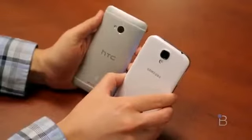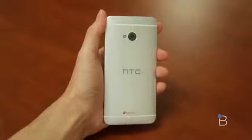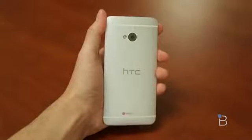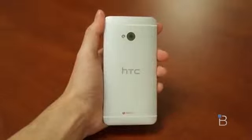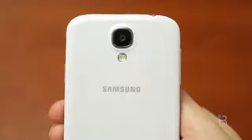So next, let's talk about camera. We'll turn these phones over on their butts, and there is a lot to talk about with these two devices. There's a 4 ultra pixel camera here on the HTC One. Essentially it's 4 megapixel sensors stacked on top of each other. It is a 13 megapixel sensor on the Galaxy S4.